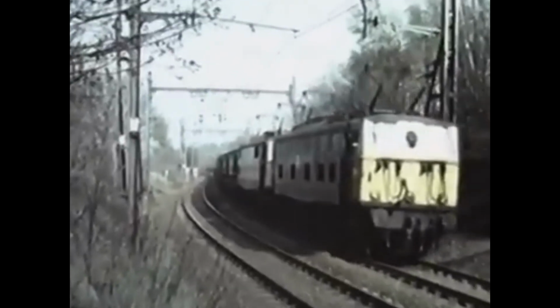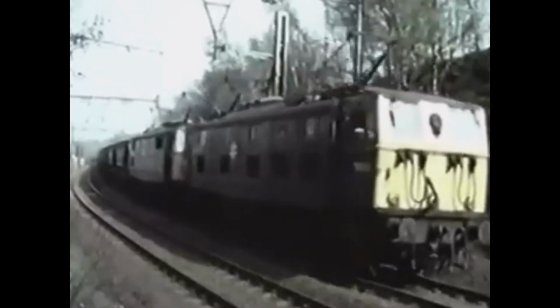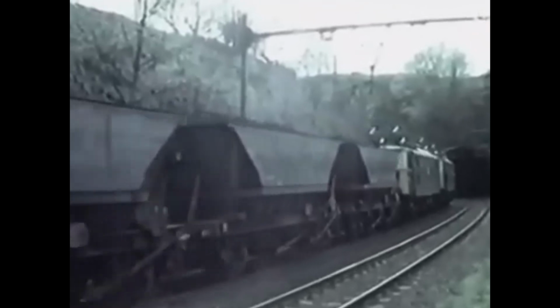76003 and 76026 pull a loaded train up the final stretch of 1 in 40 to the Silkstone tunnels. 76009 and 76001 act as bankers. The Class 76s were equipped with an intercom which sent signals through the 1500-volt catenary to allow the crews of leading and banking engines to communicate with each other.